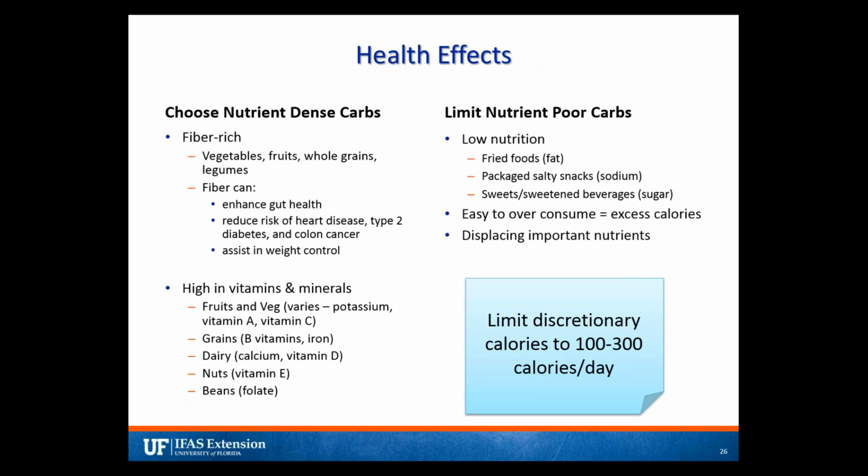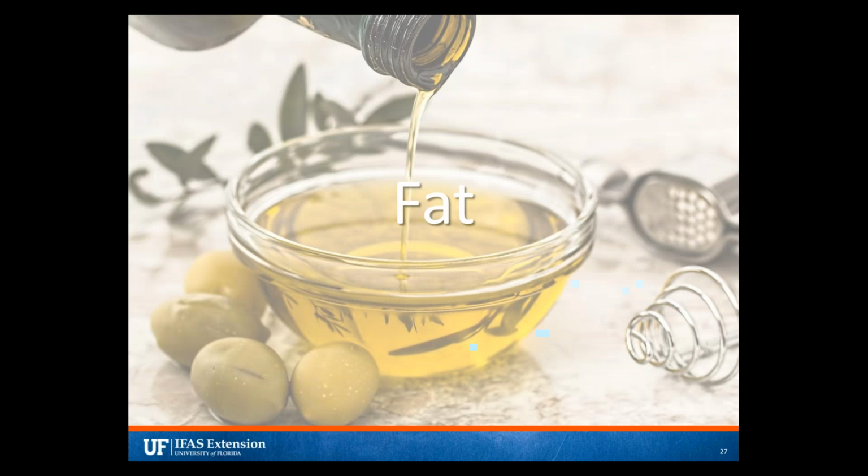So the health effects of carbs. If you are going to choose carbohydrate foods, we really want you to choose the nutrient-dense carbs. That means those that are rich in fiber, like vegetables and fruits and whole grains, because fiber has so many benefits. And also those carbs that are high in vitamins and minerals. We want to limit the nutrient-poor carbs, the fried foods and packaged goods. This is mostly because these are easy to overconsume, and we'll overdo our calories, and that can lead to weight gain. And also because they're going to displace some of those important nutrients that we would be getting from the nutrient-dense carbs.